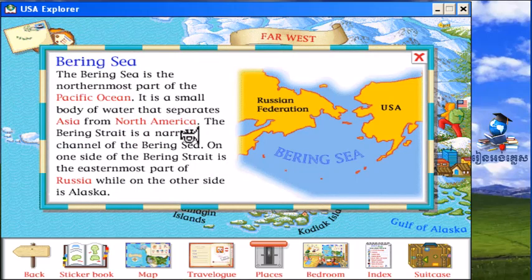Bering Sea. The Bering Sea is the northernmost part of the Pacific Ocean. It is a small body of water that separates Asia from North America. The Bering Strait is a narrow channel of the Bering Sea. On one side of the Bering Strait is the easternmost part of Russia, while on the other side is Alaska.